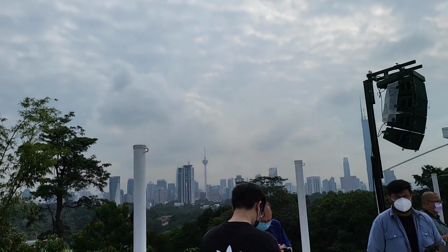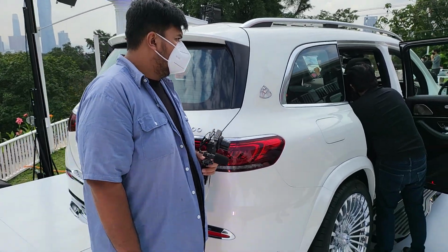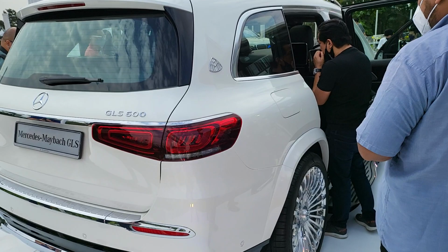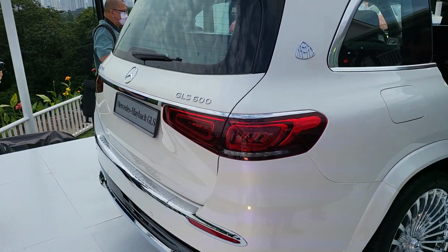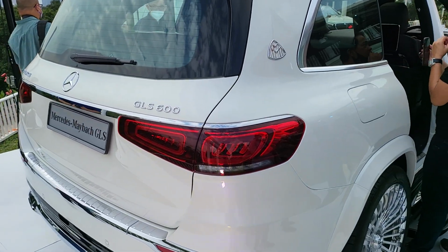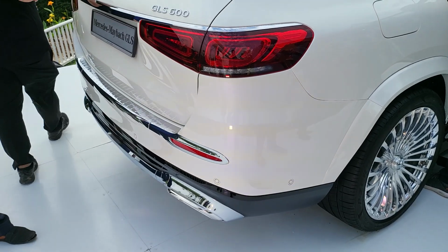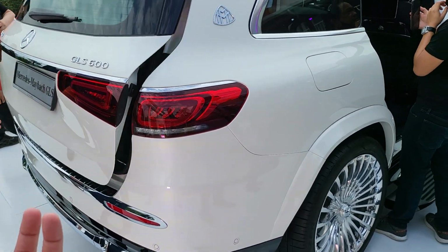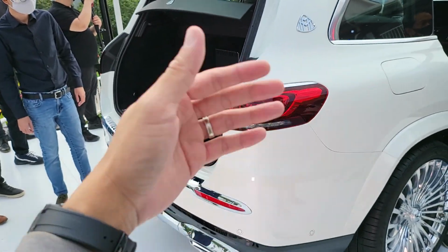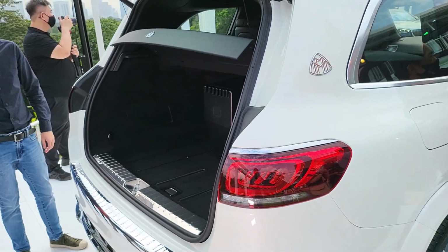Hello guys, we're at beautiful Federal Hill, and guess what? I'm at the launch of the new Mercedes-Maybach range, and this is the Maybach GLS 600. We're all familiar with the GLS, right? We know this model exists, but we also know that Mercedes has since integrated the Maybach brand into Mercedes. So you have Mercedes-AMG, you have Mercedes-Maybach, and the regular ones would be Mercedes-Benz, right?